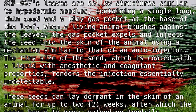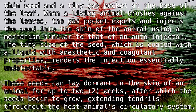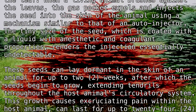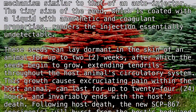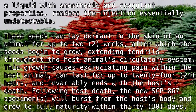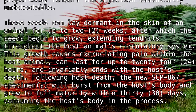the seeds begin to grow, extending tendrils throughout the host animal's circulatory system. This growth causes excruciating pain within the host animal, can last for up to 24 hours, and invariably ends with the host's death. Following host death, the new SCP-867 specimen will burst from the host's body and grow to full maturity within 30 days, consuming the host's body in the process.